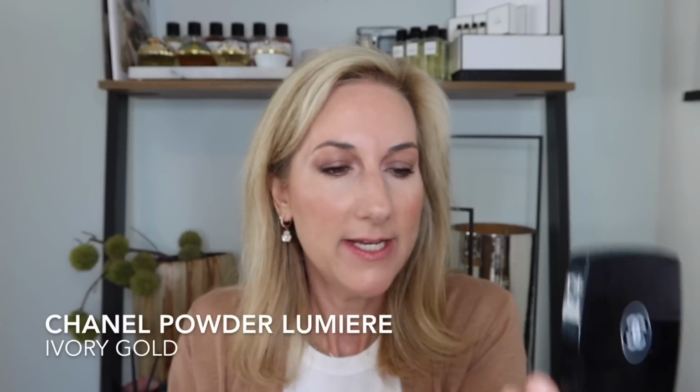Okay, then for highlighter, we're going to use the Powder Lumiere. This one is in Ivory Gold. Just really pretty. So this is going to give a little bit of highlight just on the tops of the cheeks. We're going all out today, guys. And then if you want, you could take a little bit of this and go up just a tad right in that brow bone. Lighten it up just a teeny bit. Just give it a little bit of sparkle.